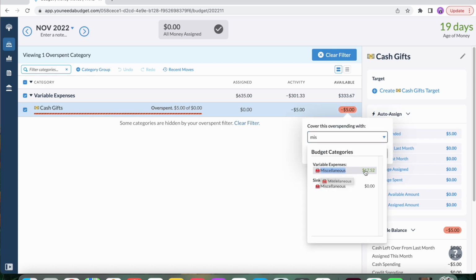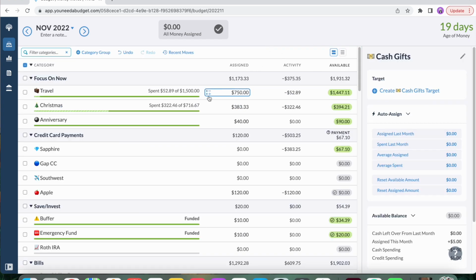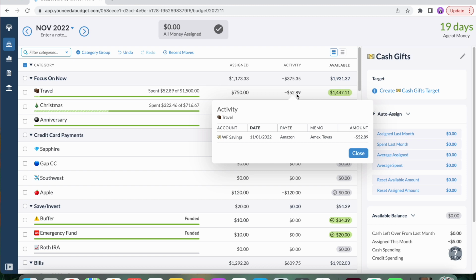We're gonna cover this with miscellaneous, and that's it. That's the only overspent category. Okay, so let's take a look at what we've spent so far in the month. For travel, I spent $52.89.